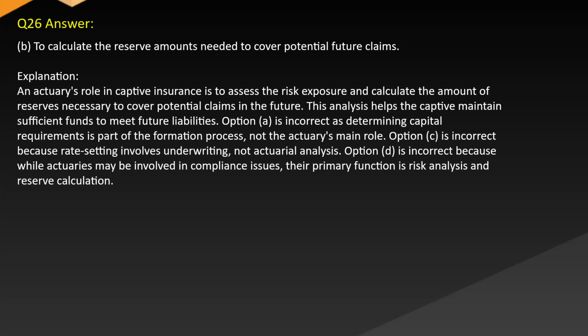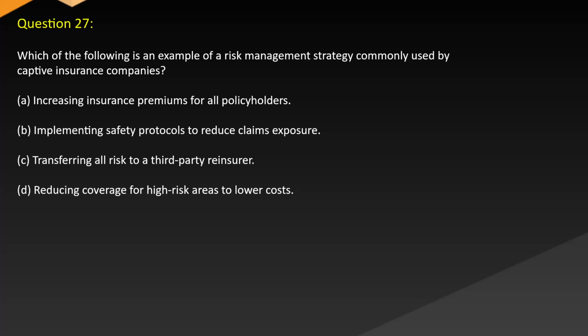Question 27. Which of the following is an example of a risk management strategy commonly used by captive insurance companies? A. Increasing insurance premiums for all policyholders. B. Implementing safety protocols to reduce claims exposure. C. Transferring all risk to a third-party reinsurer. D. Reducing coverage for high-risk areas to lower costs.